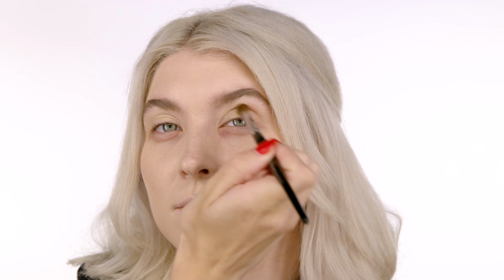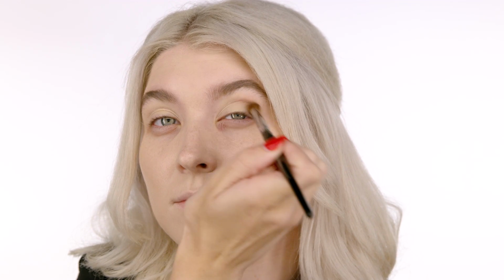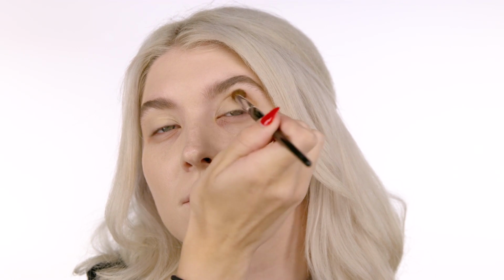So a really great tip with this too is with this particular brush, you want to just take a little bit at a time to kind of sketch out where you want things to be placed. So taking just a slight tap into the shadow is a great tip, as opposed to really digging it in there and picking up too much color. So just a small tap.